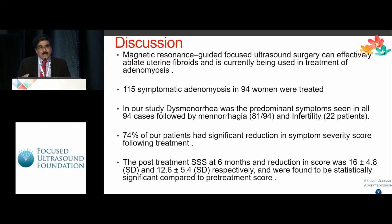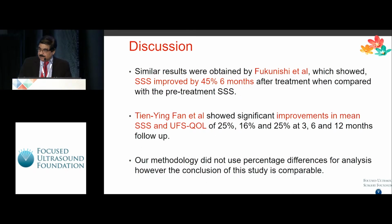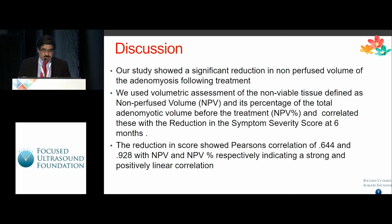So MRgFUS was essentially done for uterine fibroid, but now we are doing it for adenomyosis in large numbers. Dysmenorrhea was the primary symptom, followed by menorrhagia and infertility. Similar results to what we have seen were obtained by Fukunishi and Tianyang Fan. They used the percentage decrease of the adenomyosis. Our methodology did not use the percentage difference for analysis. However, the conclusion of the study is more comparable and similar.